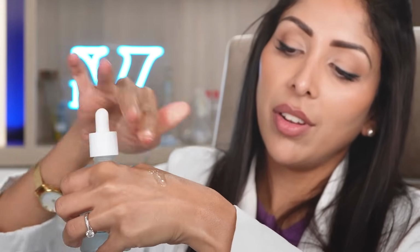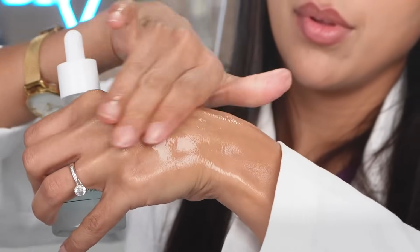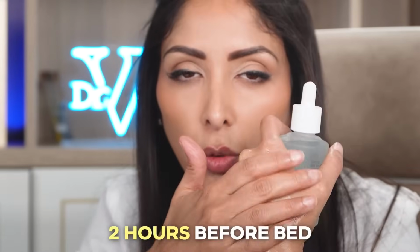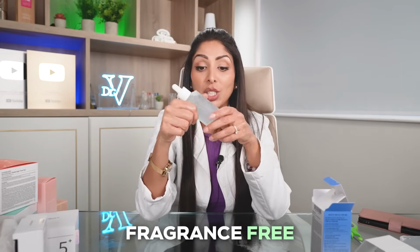Interesting. Very interesting. To put this on top of a moisturizer as your last step. I like it. A little bit of occlusion by putting this on top. Just make sure you do your skincare 2 hours before bed to make sure this doesn't come off on your sheets. Right, so in here, we've got a bunch of humectants plus niacinamide, and it's fragrance-free.